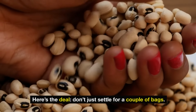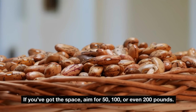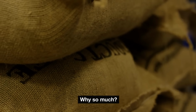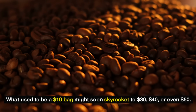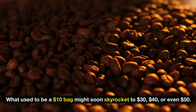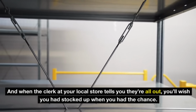Here's the deal. Don't just settle for a couple of bags. Think bigger. If you've got the space, aim for 50, 100, or even 200 pounds. Why so much? Because prices are climbing fast. What used to be a $10 bag might soon skyrocket to $30, $40, or even $50. And when the clerk at your local store tells you they're all out, you'll wish you had stocked up when you had the chance.